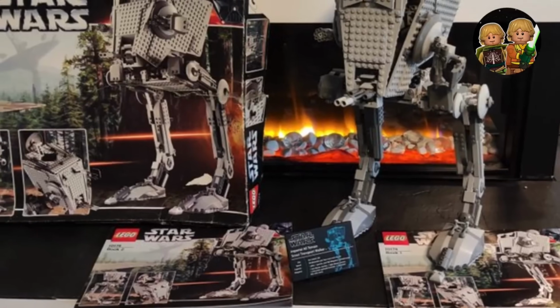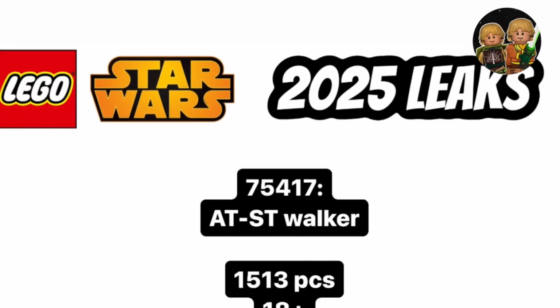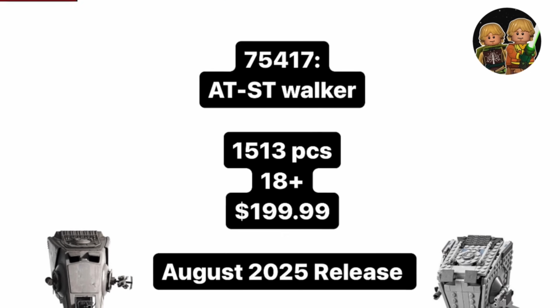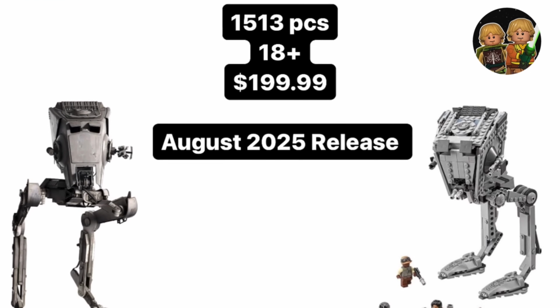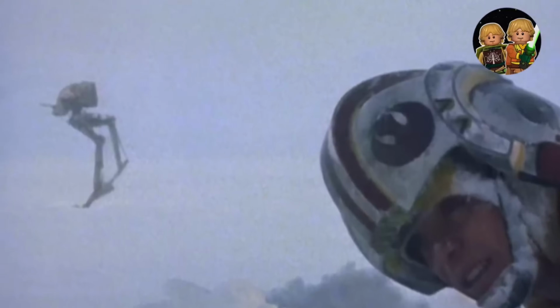This next set takes me straight back to 2006 when I was building one of the first big LEGO Star Wars sets that I ever owned, the UCS AT-ST Walker. And that's because set 75417 is a new AT-ST Walker with 1,513 pieces, retailing at $200 on August the 1st of 2025. The minifigures remain unconfirmed, but the old 2006 UCS version clocked in at 1,100 pieces. So this is on track to be considerably bigger, and with new parts and molds for LEGO to use, I'm excited to see how they design this. I think it's a really nostalgic and fitting nod to us original trilogy fans.